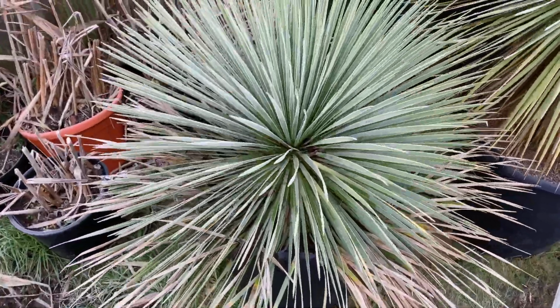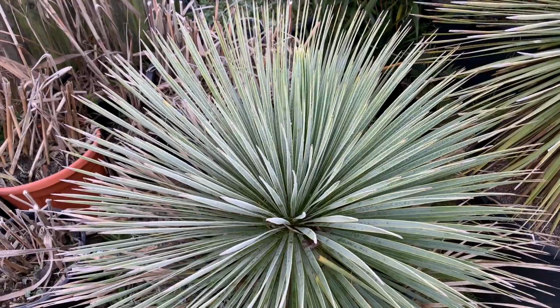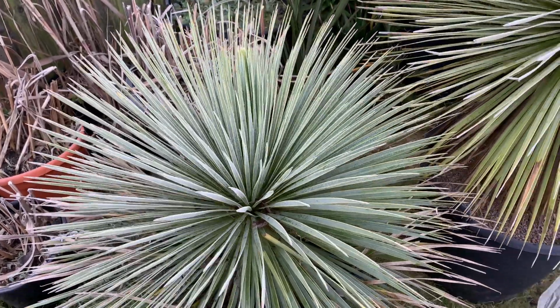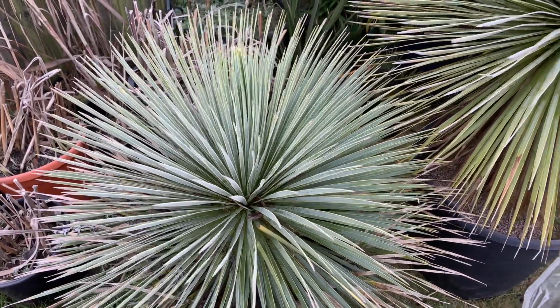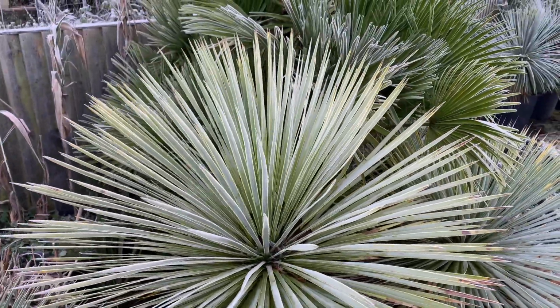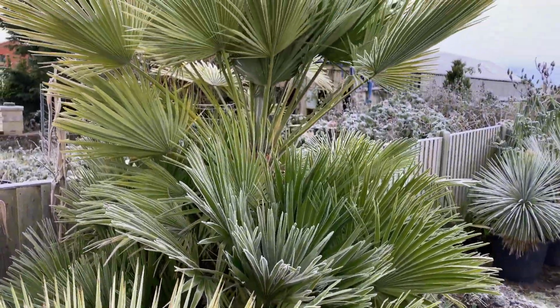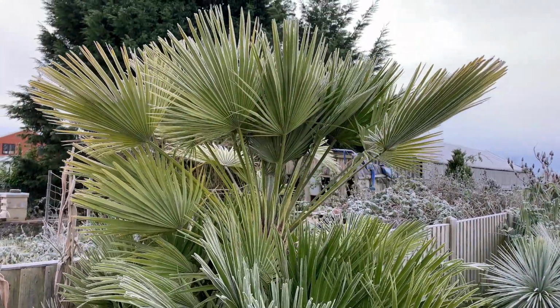So yuccas, rostrata, no problems at all. A bit of overhead cover would have helped, but they're pretty hardy, so I've not bothered to do anything, and they look absolutely fine. Bigger one there, no particular worries with that. And my big volcano palm there.